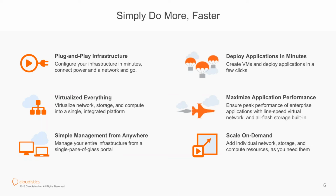And what can I do once I'm in that management pane? I can deploy applications in minutes, guys. I can go touch a template, right-click, say create an instance. And an instance for us is a VM or an application that's been pre-configured into that template. And I could just add storage, compute, and network requirements to it, hit create, and go.